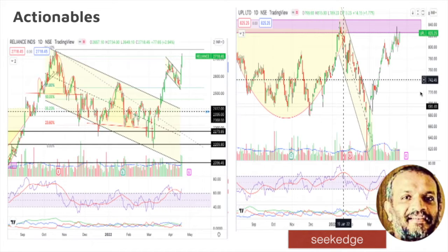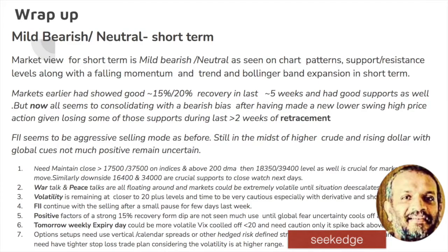UPL is the second stock. This is not ready to take trades, but the momentum is bullish, and there is a major resistance zone. So the moment you see that the close is happening above this resistance zone, that's the time to take a small swing trade, right? But otherwise, it's not ready because it's approaching a very close resistance. You don't know whether it will hit that and fall back down completely, or it will break out and go. You never know that, so you have to be cautious. But there is a good chance that it can move up because the momentum is good and the trend is also bullish.